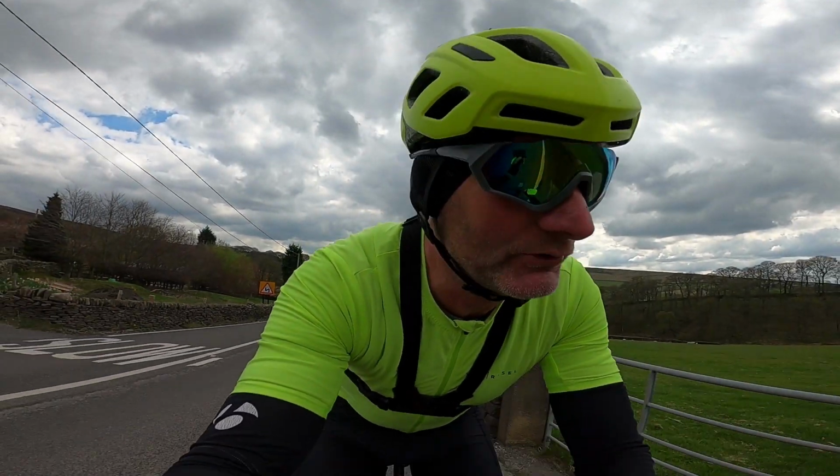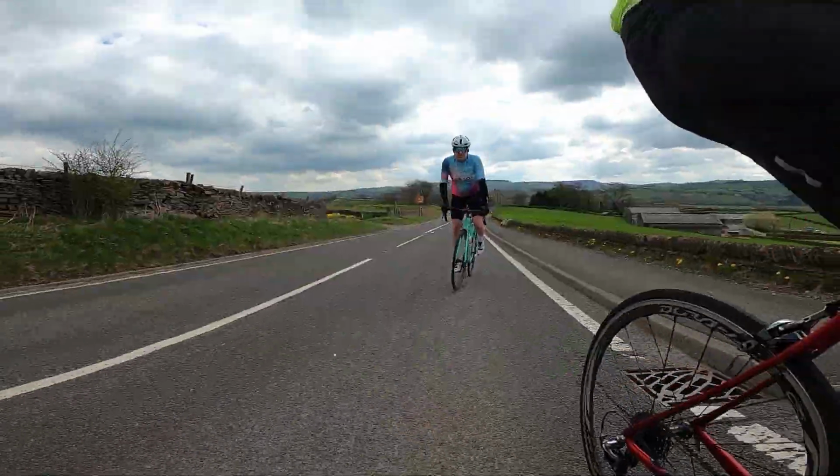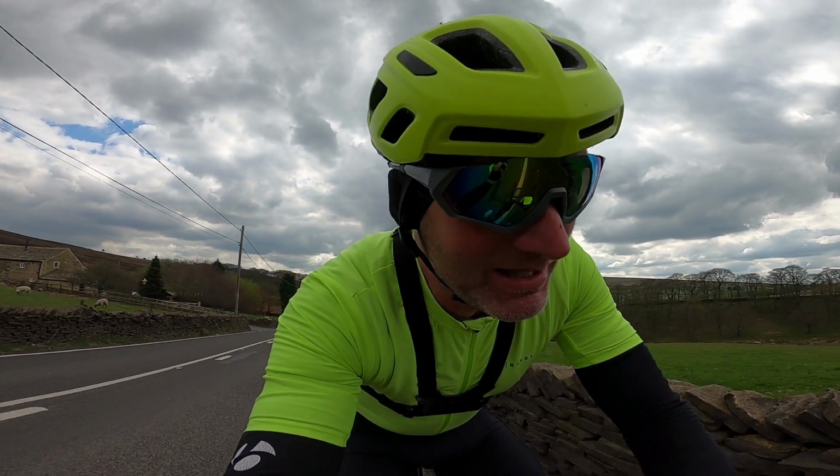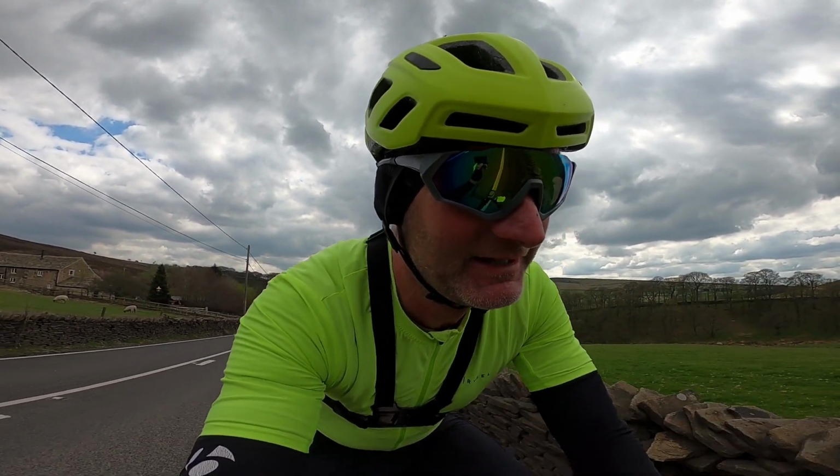So we're on the climb of Chunal now, and we're taking it easy because Dan's on his road to fitness. He needs to get some more miles in his legs. He has put on too much weight.